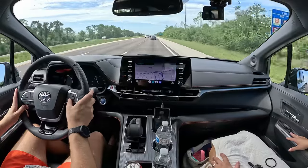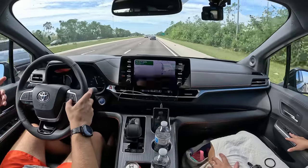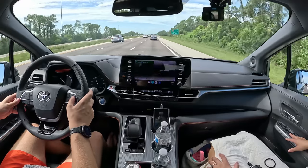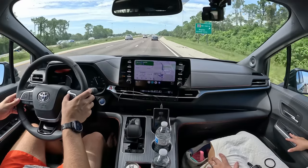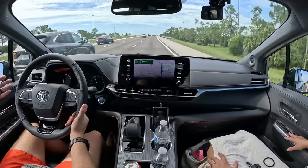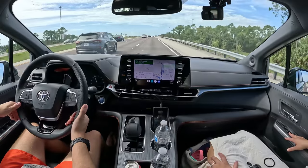It's great. Now with modern cars, they also come with modern safety features, so we have radar cruise control on here. I just set it to about 75 miles an hour, and I can control the distance with this button as well. We have a straight line across Alligator Alley today, so I'm just gonna keep it on cruise control between 70 and 75 miles an hour to give you guys a real world test of fuel economy as well.